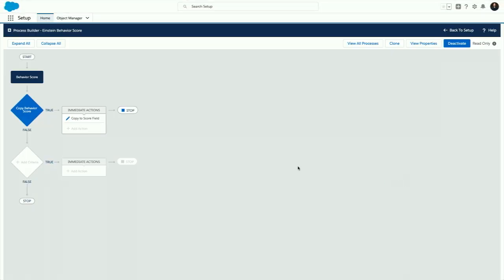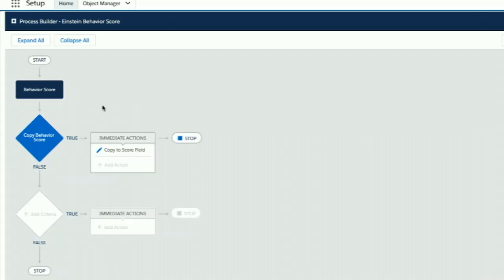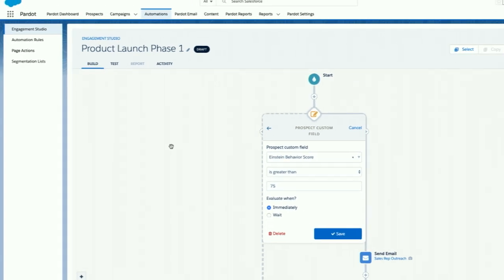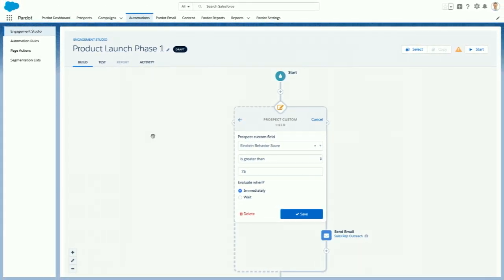All right, so I'm going to flip now to Process Builder. I'm not going to go through the steps, but what I've shown you here is that we have a process that is going to copy our Einstein behavior score into a custom field on the lead object. You can get some great information on how to do this more specifically in a blog post that we'll mention later that one of our colleagues did. But what we're doing is copying the behavior score into a custom field on the prospect. And now, once I have that, I can sync that Einstein behavior score into Pardot.